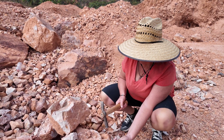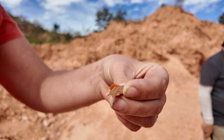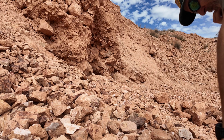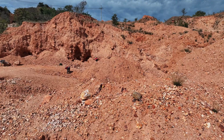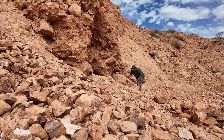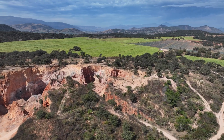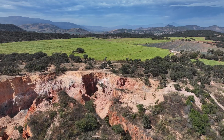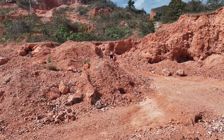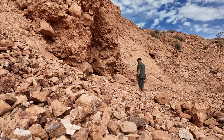So he said you're gonna break these open and you're gonna look for a vein that's running through the rock. So here's a very tiny little shard of opal. That's what we're looking for. All right, let's see if I can hit the mother lode here. Wow.